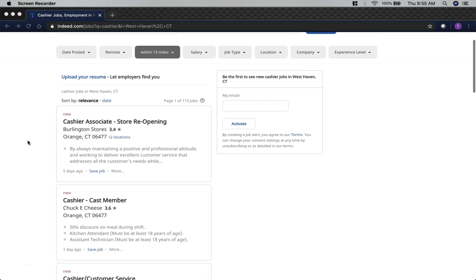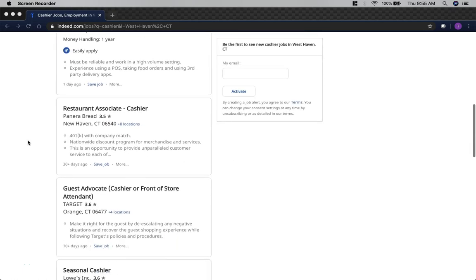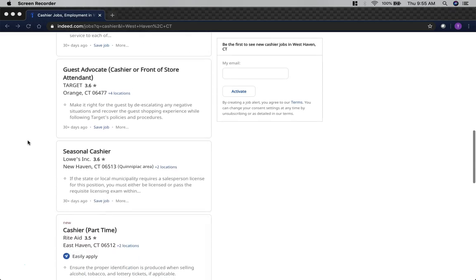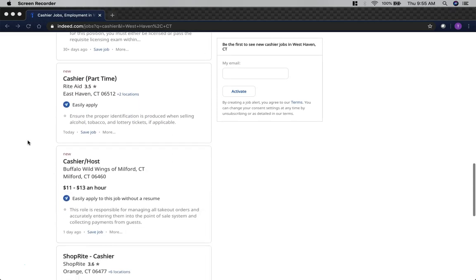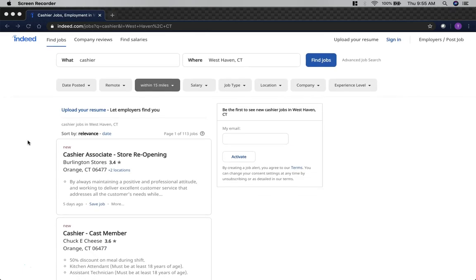The first is that we can just simply scroll through all of these job openings and keep an eye out for what we're looking for. The easier option would be to make use of Indeed's filters to narrow this 113 jobs down to something a little bit more manageable. Up here at the top, we can see the search that we made, the what and the where. Right below it, these are the filters that we can make use of.